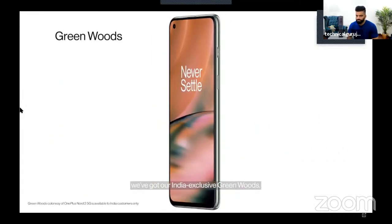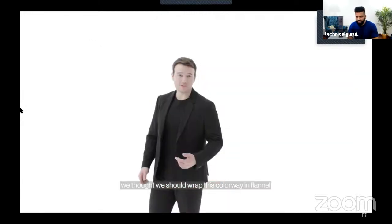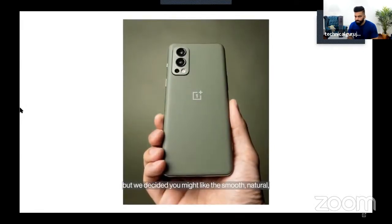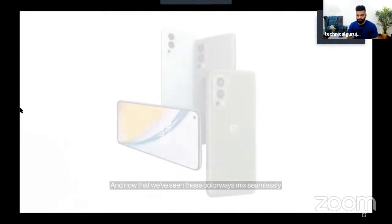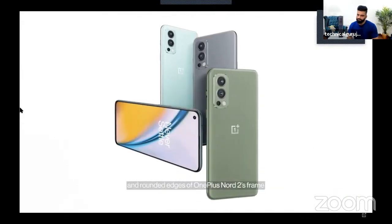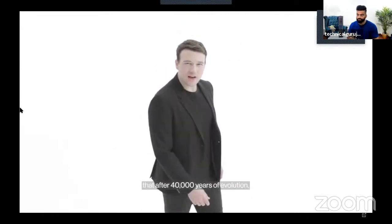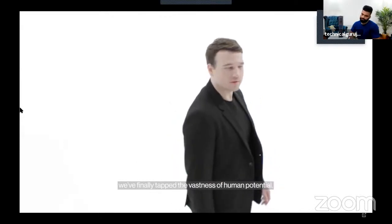Finally, we've got our India-exclusive green woods. At first, we thought we should wrap this colorway in flannel to match its rugged exterior, but we decided you might like the smooth, natural, and semi-grainy feel of the green PU leather a whole lot more. What a beauty. And now that we've seen these three colorways mix seamlessly with the smooth contour and rounded edges of OnePlus Nord 2's frame, we can safely say that after 40,000 years of evolution, we have finally tapped the vastness of human potential.